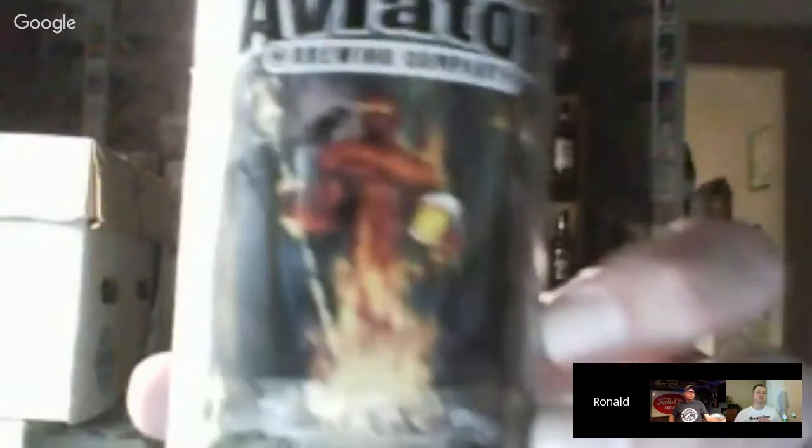So Michelob Ultra, well, you buy it if you want to buy it. Aviator from Aviator Brewing Company's Devil's Tramping Ground Tripel. Oh yeah, that's called stepping up your game.